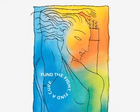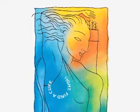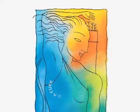If you take away the type that we have, and it's fund the fight, find a cure, there's no breast there. Can you imagine that after having breast cancer that you actually have a reason why you had breast cancer? So that I could come back as an art director for stamps and be able to take my experience and communicate that to the world in some way.